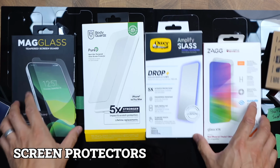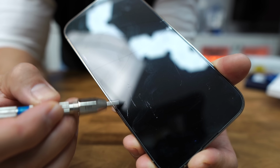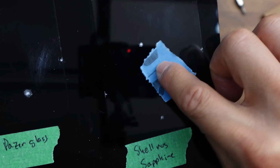So I break a lot of glass, and the best glass that I've broken comes from these guys. FlowLab. I've broken, scratched, and cracked dozens of these screen protectors, and FlowLab's Nano Armor lineup offers the best overall performance. Now there's one product that I think everybody who can afford it should try, and that is Sapphire screen protectors, because they provide the ultimate in scratch protection.